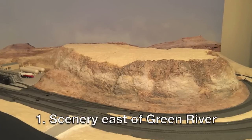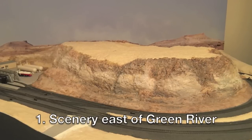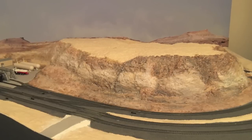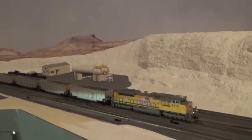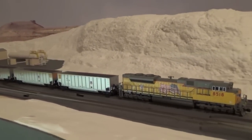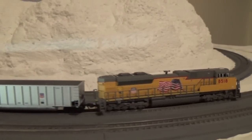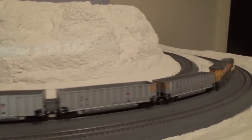First of all, number 1, the scenery east of Green River. This year I painted the scenery east of Green River using Woodland Scenic's earth tone pigments. For example, here's what White Mountain looked like before painting it. White Mountain is made from white styrofoam and spackling paste, but as I've mentioned in previous videos, it's called White Mountain because of the layers of white sediment stone it contains.